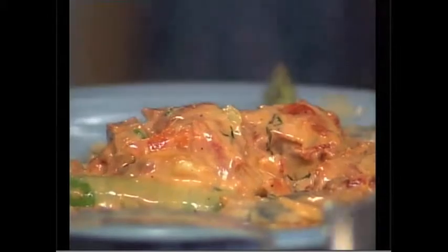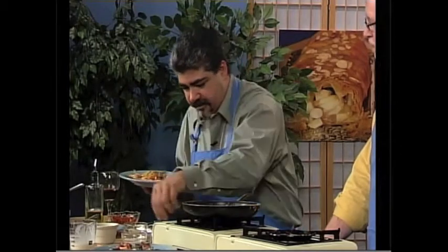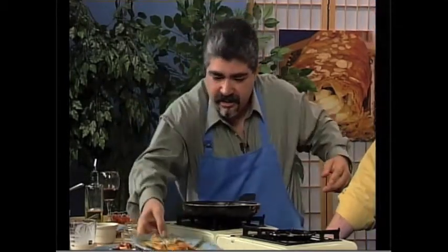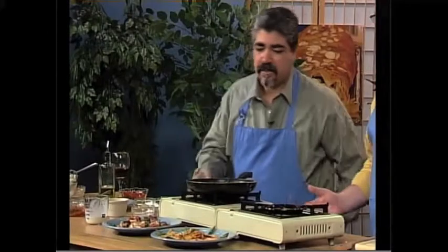Talk about food, your house kind of thing. That's very nice. And then we finish it off and put a little bit of cheese on there, and there it is. That looks great. And it's a real simple dish to make.